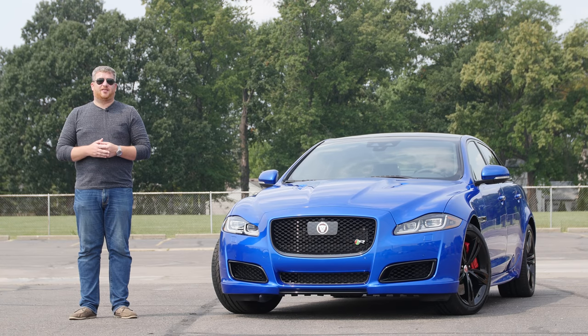Shopping for a big luxury car right now is a pretty fun task. All the biggest names in the game have new or refreshed offerings on the market, featuring advanced technologies that make driving easier. The Jaguar XJ is not like those vehicles. Even when it was new, it felt a little bit old, in a good way. Yeah, it really is old.